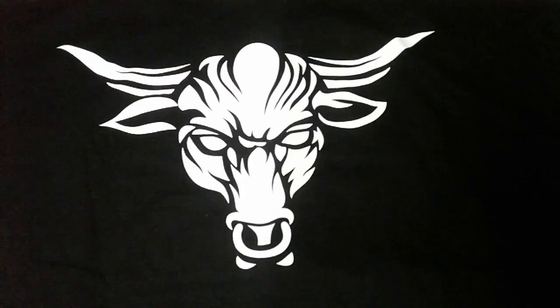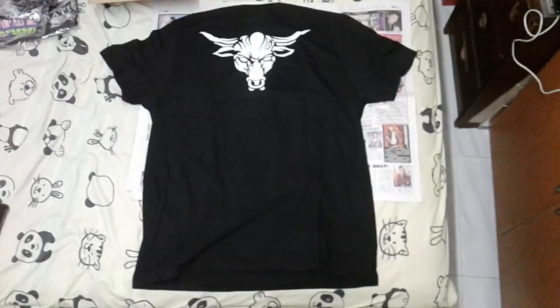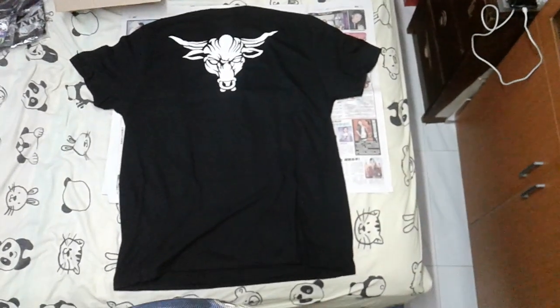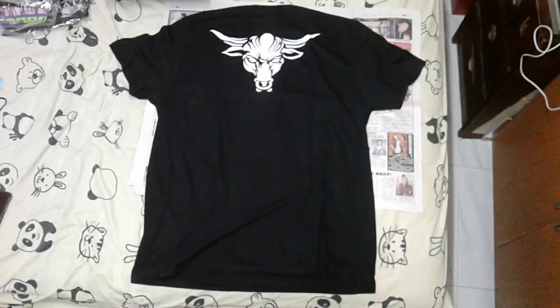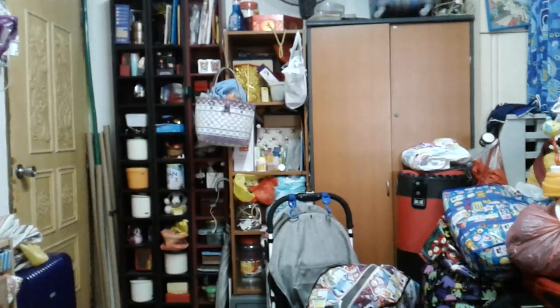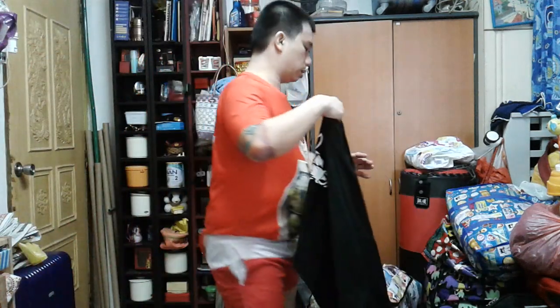Then behind is the Bamabu symbol. So this is The Rock T-shirt, and this is how the back of the T-shirt looks. The Rock Bamabu T-shirt. That's right, man. "Just Been It" is in the front, the words in front of the T-shirt. So this is The Rock "Just Been It" T-shirt, that's right, man.